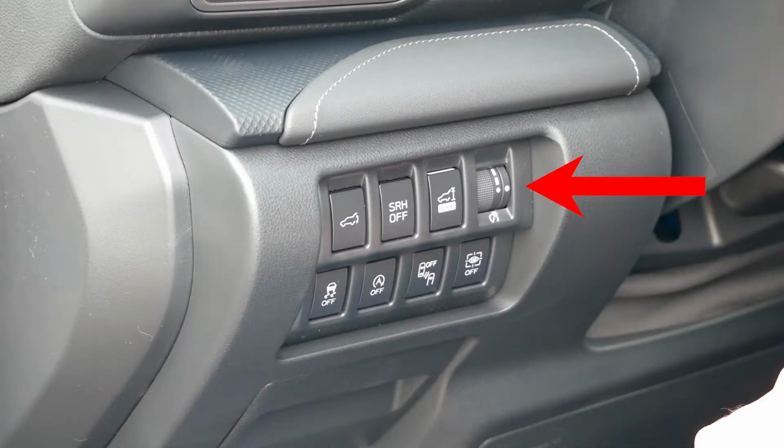Lastly, you'll also notice a dial on the far right, which will adjust illumination brightness for the instrument panel.